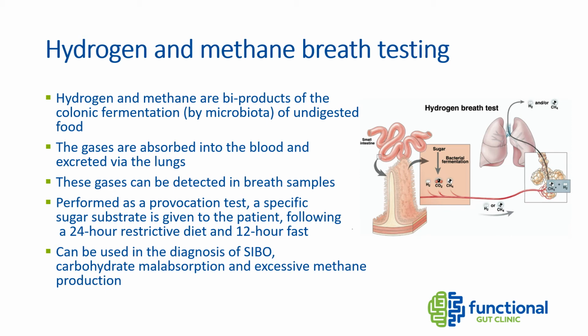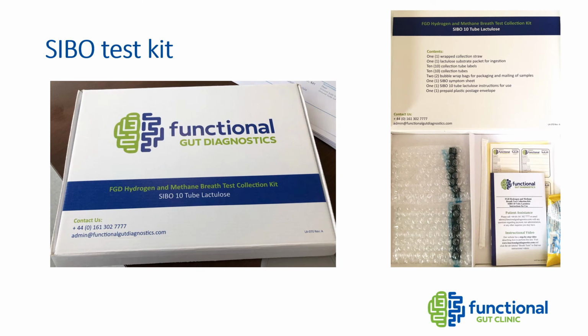A positive or negative result for SIBO is determined by the amount and timing of hydrogen gas production, and symptoms are also monitored to validate the association of gas production with the patient's symptoms. As a SIBO breath test can last between 2 and 3 hours, they're quite obviously time consuming. The test can be done at home easily with a postal breath test kit, which is simply shipped to the patient with instructions on how to perform the test and then shipped back following completion.